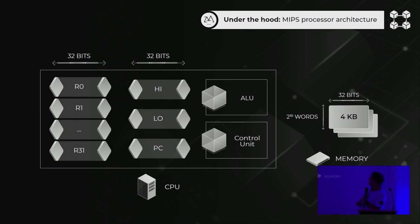So this is a very high-level overview of our MIPS processor. On the left, we have 32 registers. We have some specific registers, high, low, and a program counter. We have a CPU, and we have here, this is the memory.